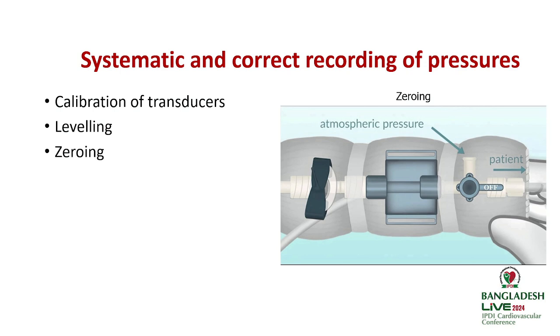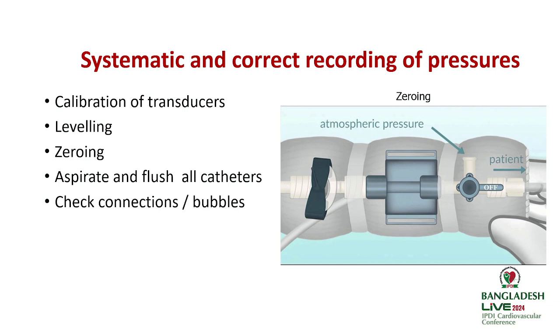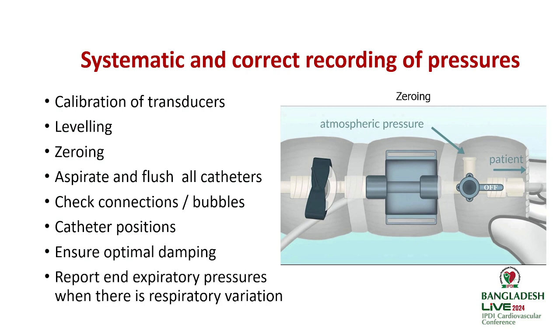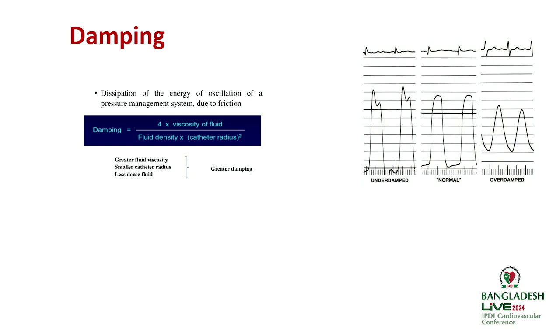Level it correctly, zero it, aspirate and flush all your catheters, check all your connections and bubbles. Make sure your catheter position is not trapped inside some atrial appendage or the apex of the ventricle. Ensure that the catheter is optimally damped, and I'll talk to you about it. And you have to report end expiratory pressures. Whenever there is respiratory variation, report the end expiratory pressures. That's the correct pressure. So damping is very important.